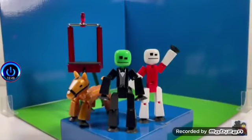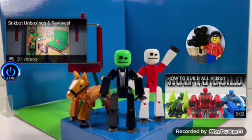So with that, we've pretty much covered everything about the Stikbot Animation Studio. I'm not going to rate this set just because it's another animation studio, and I've practically reviewed those multiple times already, so I'll let you guys decide what the score is for this product in the comments down below.